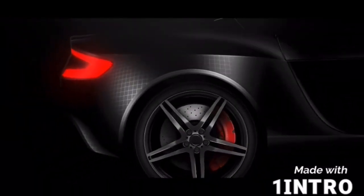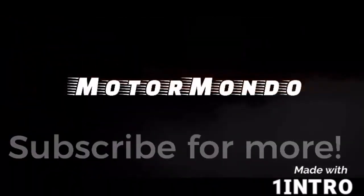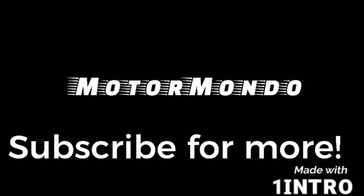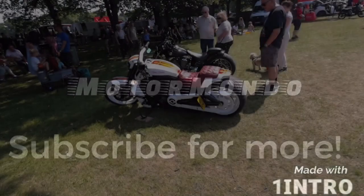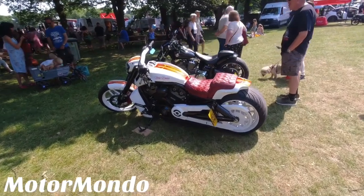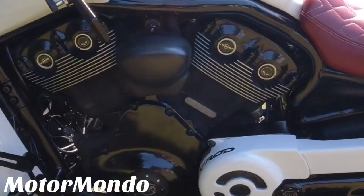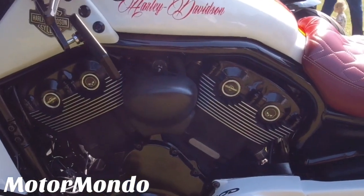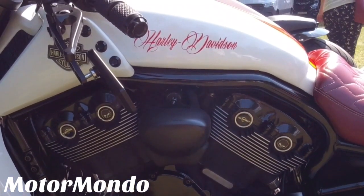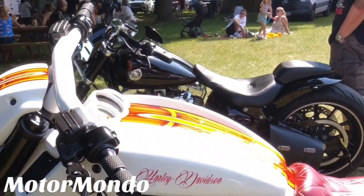So today we're going to have a look at some bikes, all sorts of different motorbikes. So we're going to start off with the white Harley. Now what I want to show you on this is this detail here when I get down. I love the skulls on there. I love the paint artwork on it. It's brilliant.